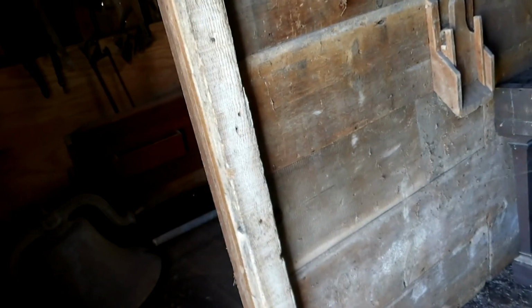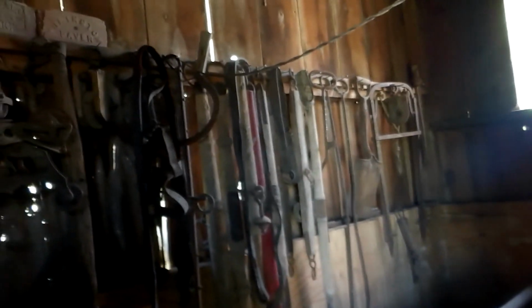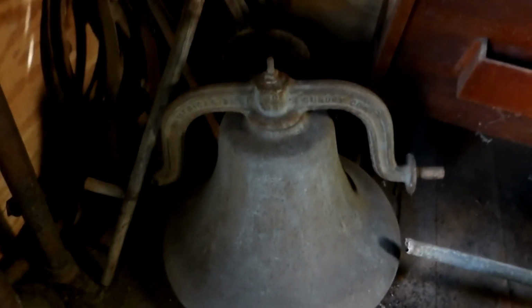Metal plate on the ground. So there's a piano. It's all covered, so I can't tell you what it is. Yeah, just some old stuff. Old bikes, old saws. Man, this would be a really scary place to be in. But that's an old church pew. Blow dryer. Various tools and whatnot for around the shop. And then a bell, which, don't know where that came from.